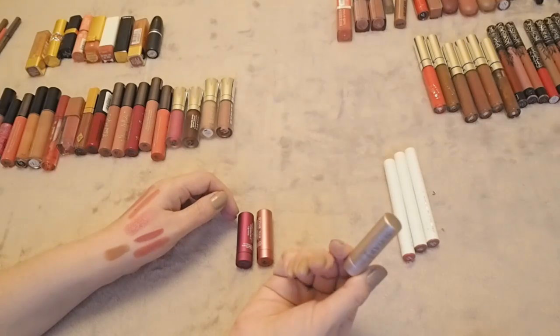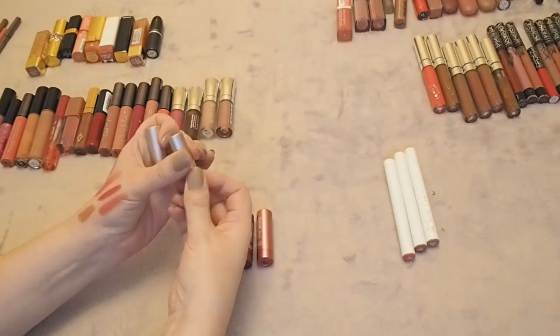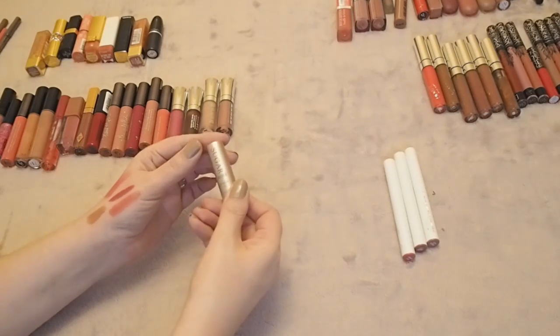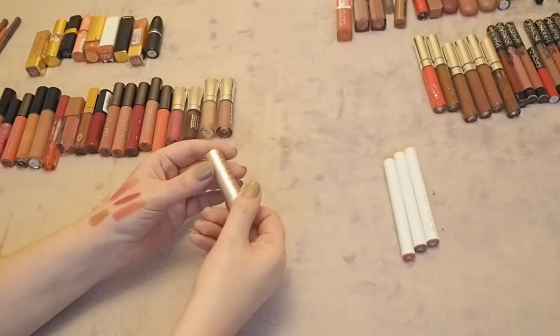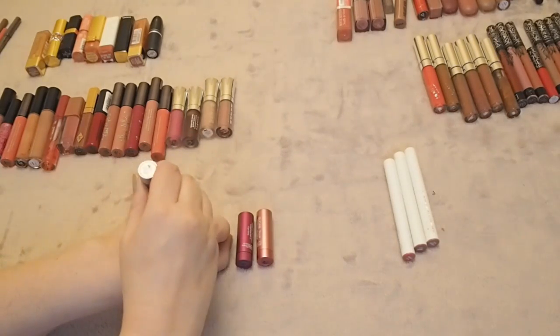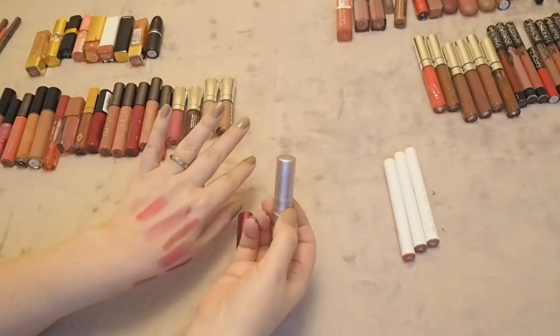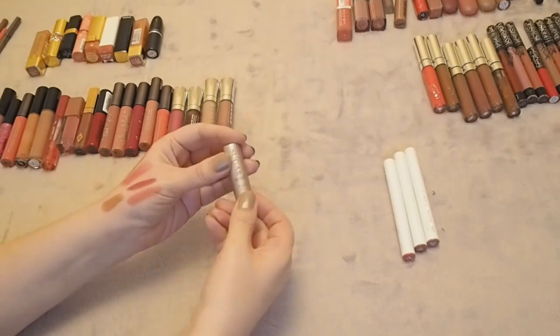I didn't even know we had this. I assumed you'd bought a set with minis in. No, I think we got... Oh, please don't unscrew them. They're really disgusting. See, that one's just... That's what I want them to be. Just a lip balm, like a nude lip balm. I'm going to keep that.